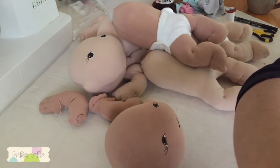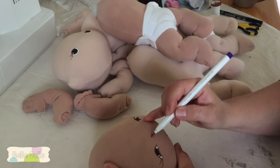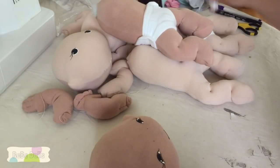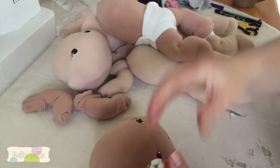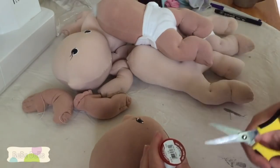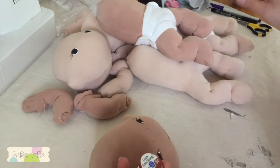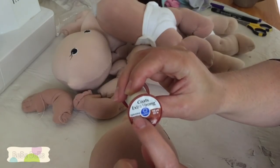And then for the nose, I always do 2 purple dots sort of as guides, like that. And then the most important tool that I have, one of the most important, is upholstery thread. I get this just at Joann Fabrics. I think they have it at Walmart too. You can see it's upholstery thread.